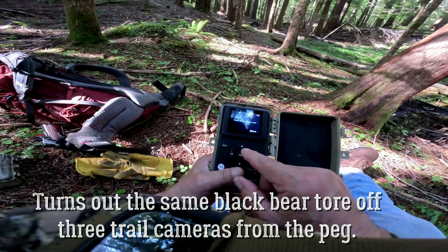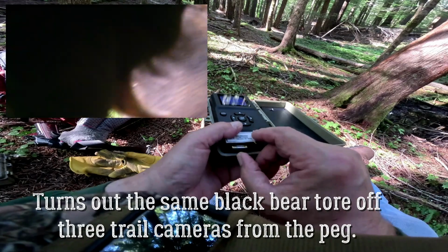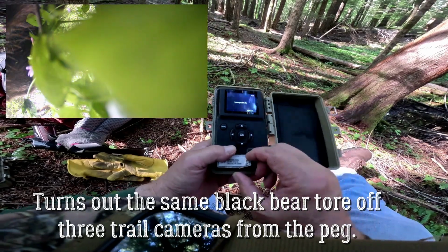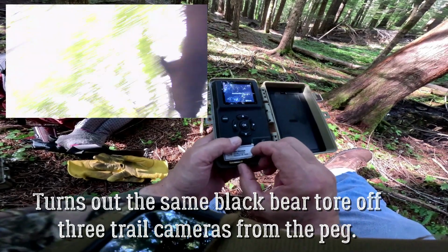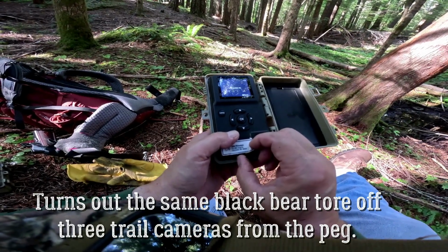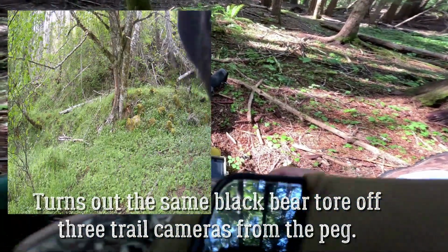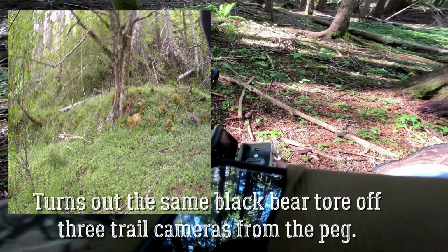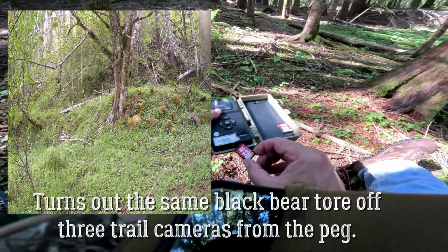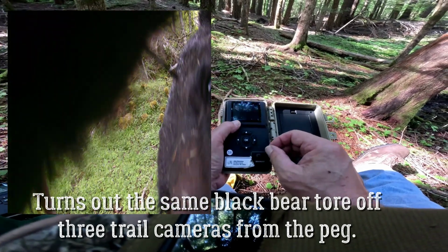Okay, please insert memory card. Well, there is a memory card in there. How weird. Incompatible file. Interesting. Don't know what's going on there. I think the bears or raccoons or somebody might have figured this out. Let's put this other card in, see if it wants to read that one.